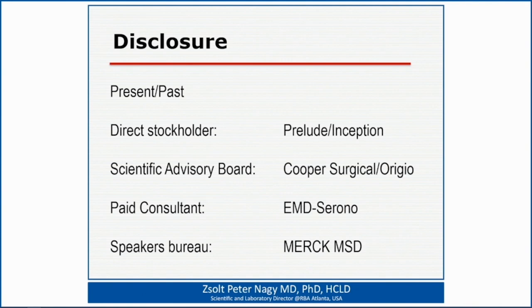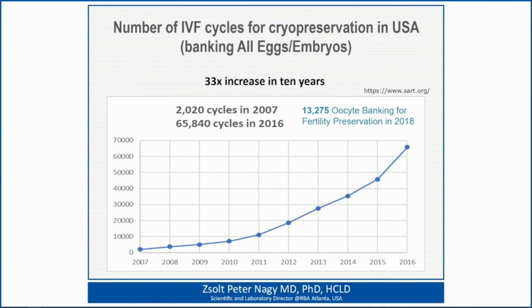If we look at the number of cryopreservation cycles performed in the United States, at least for those years where we have available data through SART, we can see that between 2007 and 2016, there was a 33 times increase in this 10-year period, and that includes also the embryo cryopreservation and the oocyte cryopreservation cycles.